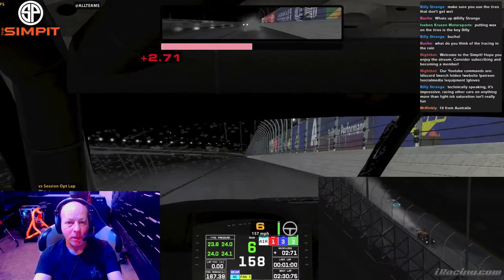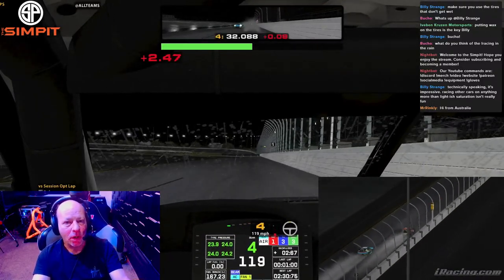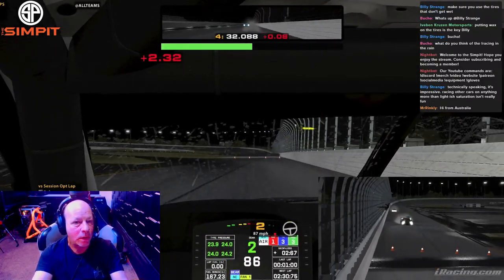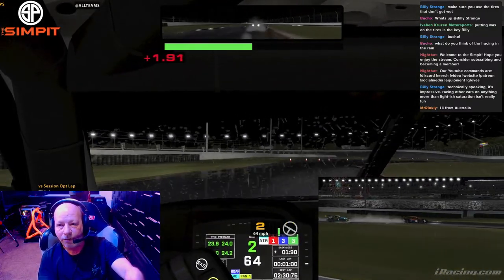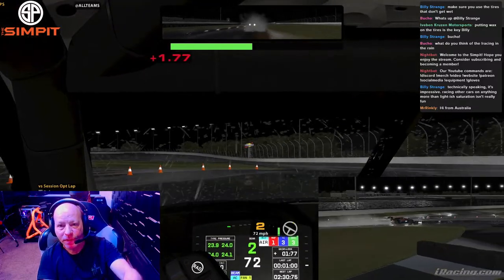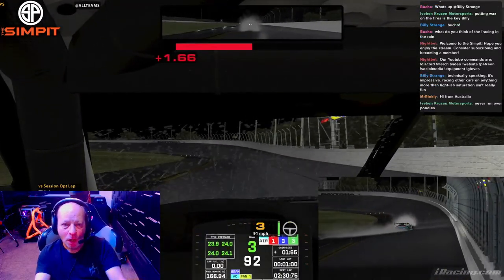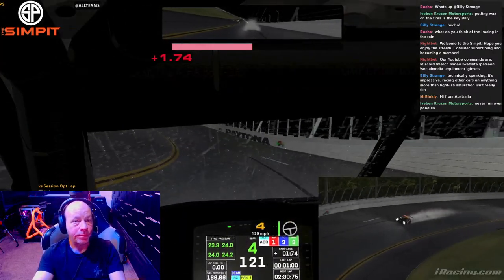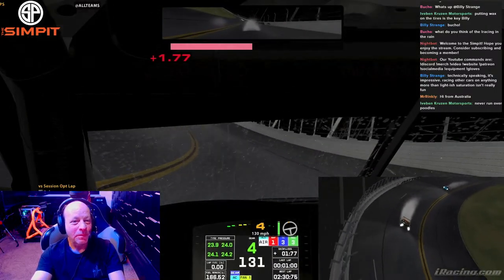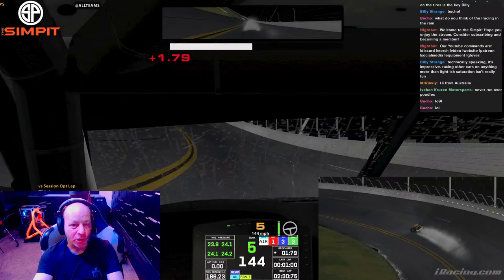Hopefully we won't get clobbered this time. All right, we're braking at the 3. I'm having a hard time seeing the corner. There we go. That's the line. That's the line for the bus stop in these conditions. Whoa, woo! Never run on puddles. Puddles are slippery for sure.